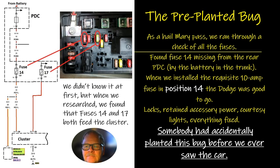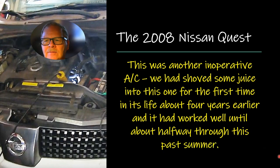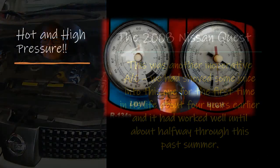All right. So this 2008 Nissan Quest was another inoperative AC. We had put some juice in it about 3 or 4 years earlier, and it had worked perfectly ever since then, until about halfway through the summer.